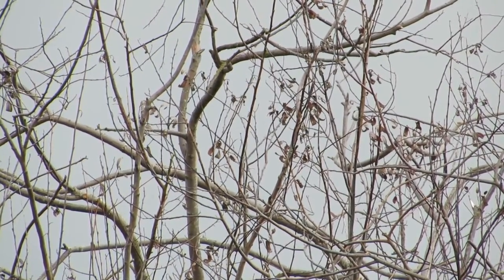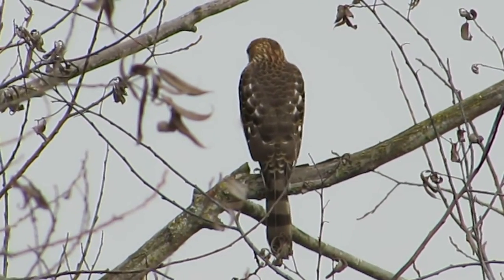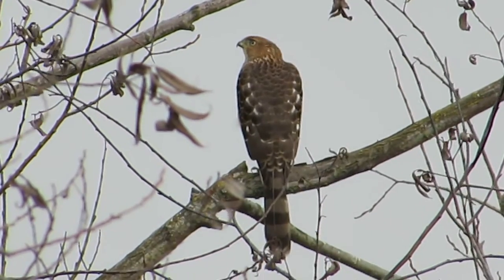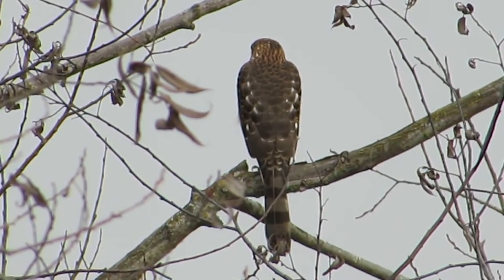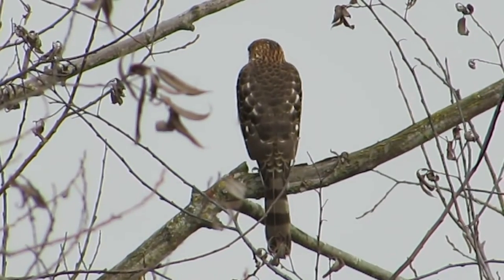All right. That's a beautiful bird. There he's looking up, because see, the little birds, they land up in the limbs above them. You can see them flit by. Gives him quite a bit of entertainment, and then it sharpens his hunting skills.